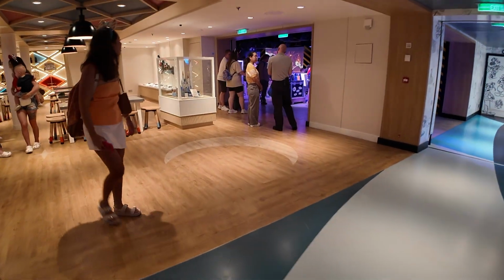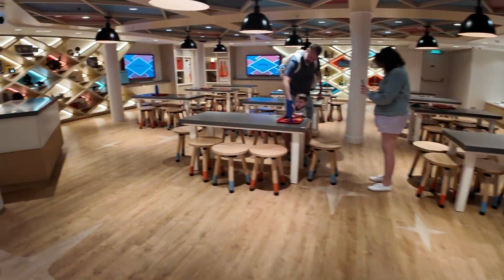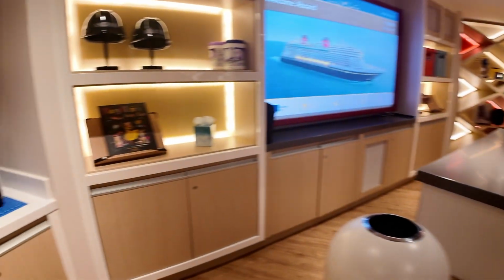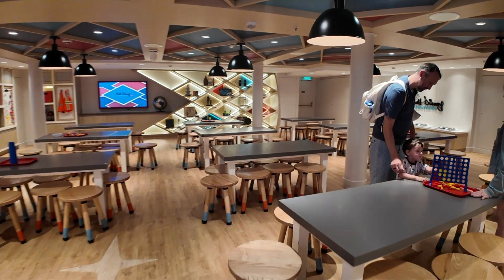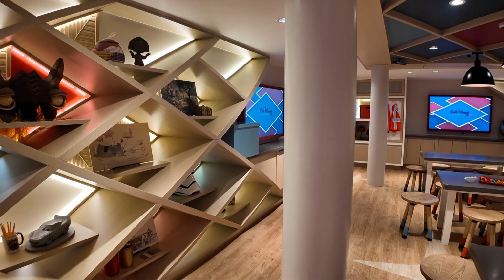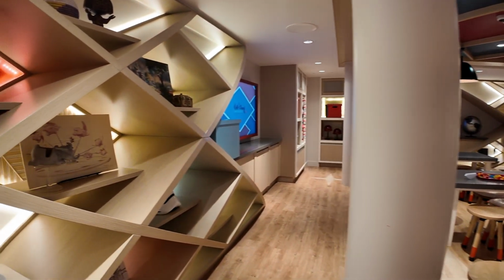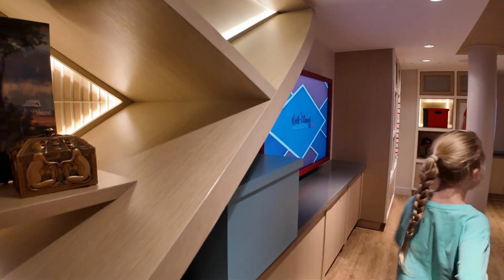And Ava's giving us the tour today. This is kind of where the scientific games are, she said. Oh yeah, there is a Mickey Mouse in the 3D printer. How cool. This is, if you do have food, probably where they would serve it. They don't do food often here. Is this Tetris? Maybe. Yes. So look at all the fun little details that they have in here.